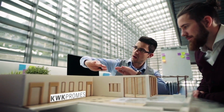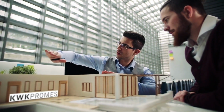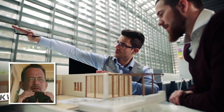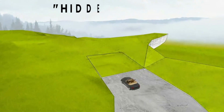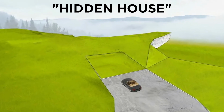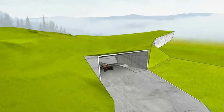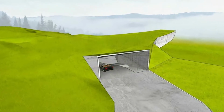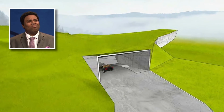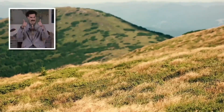KWK Promes also have plans to continue breaking barriers in the realm of guarded homes with a new project that's so secure you can't even see it. Dubbed the Hidden House, this ambitious concept project shows a home that's completely camouflaged by its hillside surroundings. A hidden driveway leads residents completely underground into the out-of-sight, out-of-mind home. You can't get much more secure than complete invisibility.